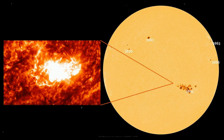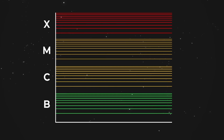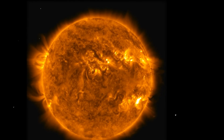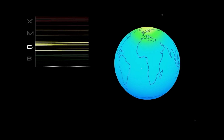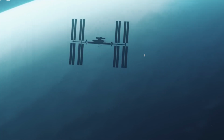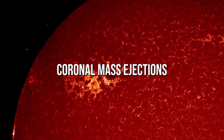Flares are ranked by strength: B-class, smallest, followed by C, M, and X, strongest, each class 10 times stronger than the last, and each divided from 1 to 9. C-class flares usually don't impact Earth much, but M-class flares can cause short-term radio blackouts and minor radiation storms, which can be risky for astronauts. Solar flares are often confused with coronal mass ejections.